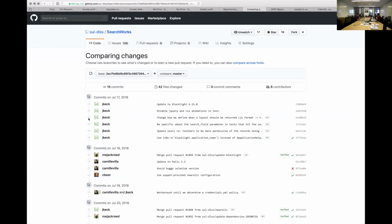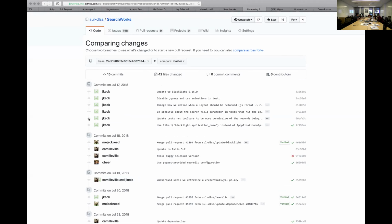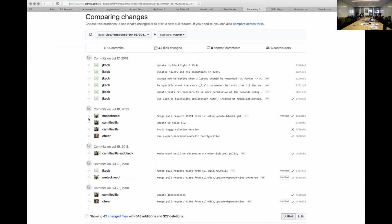Okay, so at the start of our Sprint 0, as is our tradition, we started with a round of dependency updates for the applications that we were going to be working on. We do this in order to make sure that we incorporate upstream changes readily and take advantage of things that have happened in the community since we last did this process.